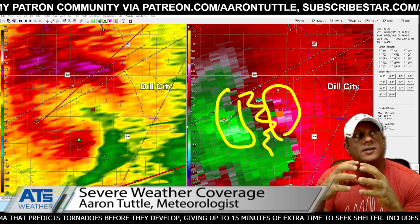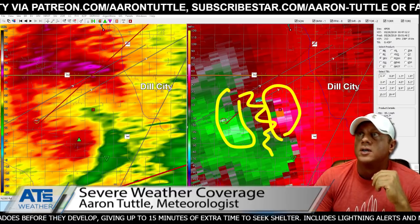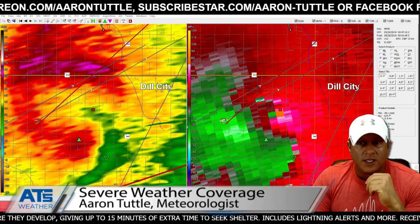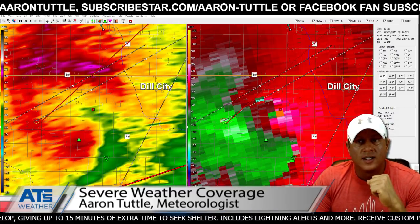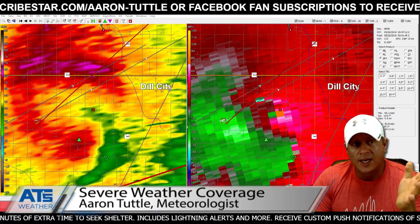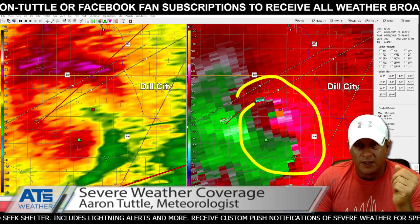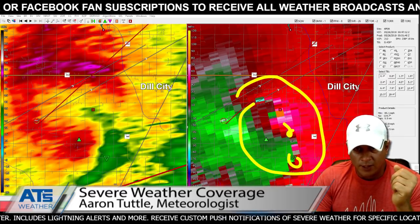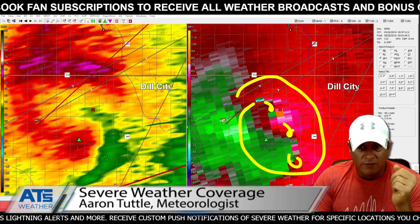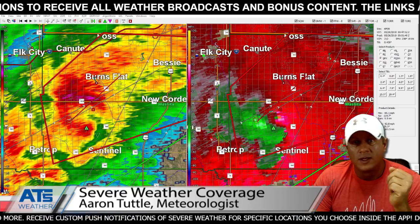They have to be, again, tight. We have to see a couplet, not a broad picture. So that tornado's done, which is good news for you guys in Dill City. However, we're going to want to monitor this for a while in case a new one tries to develop, which it's got a mesocyclone look to it. So in this area, you can easily have something new that develops and then rotates in along the leading edge. So we'll see if anything changes there.